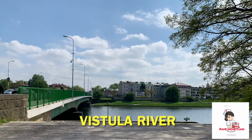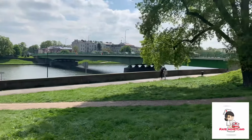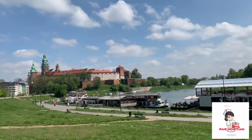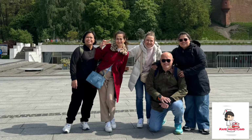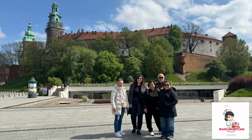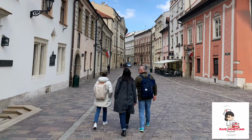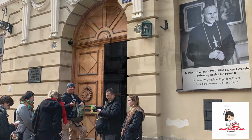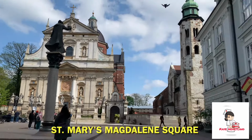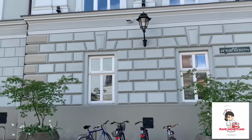This is Vistula River, and we're heading to the old town. And tomorrow we're going to cross that bridge towards the conference hall. I don't know the name, but we are at Marie Magdalene.